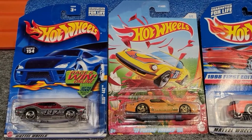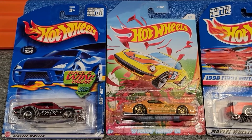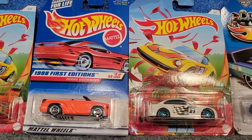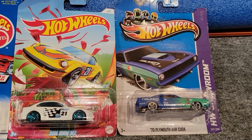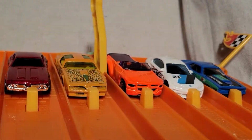Here's our next group. First up is the Oldsmobile 442, then the 77 Pontiac Firebird. Here in the middle is the Dodge Sidewinder. Then we've got a 2016 BMW M2. And the last one is a 1970 Plymouth AAR Cuda. They're lined up and ready to race.